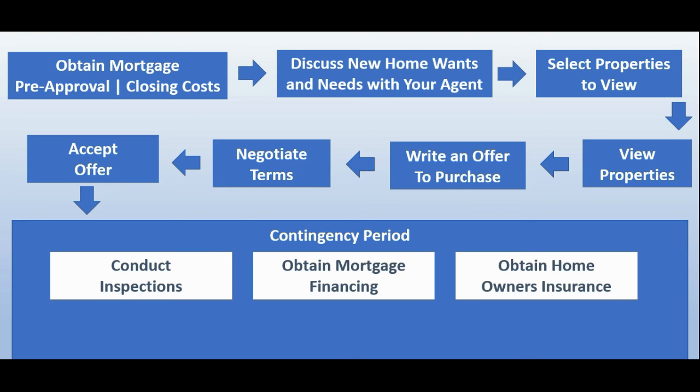Another thing that you'll need to do is obtain homeowners insurance. This is pretty easy, but again, you want to shop around and see which insurance company makes the most sense for you, because this is also going to be factored into your monthly payment for your mortgage.